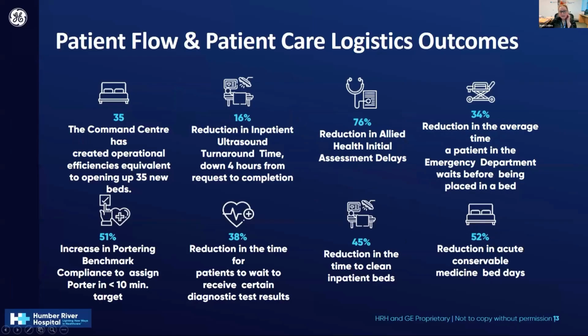Okay. So patient flow and patient care logistics, that entire thing, and this is how you pay for the rest of your work, actually improved our inpatient turnaround time for tests, reduced our allied health assessment days, and then the number of allied health we needed, the time a patient was in emerge, conservable bed days, all of those things that you waste staffing, waste time, have hallway medicine for, disappeared, and we actually saved the equivalent of 35 beds. Operational efficiencies up to 35 beds. So we, even during COVID, did not suffer anything around patients in areas where they should not be, nor did we have challenges with hallway medicine. So that was phase one.